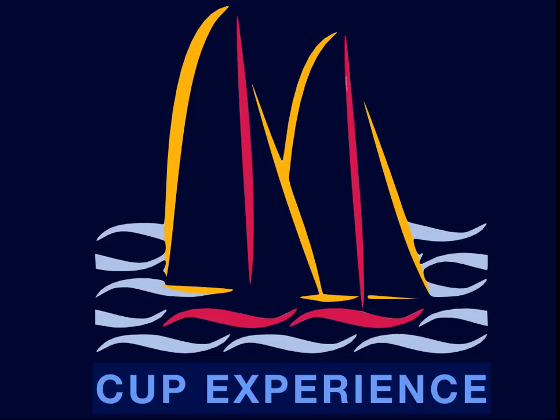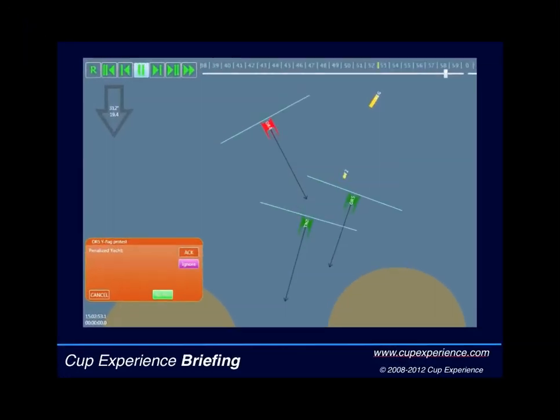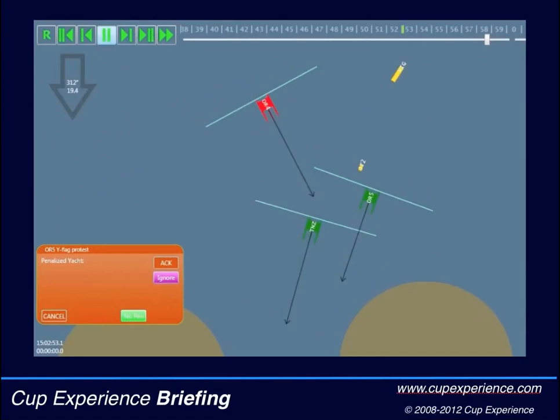Today I want to show you the amazing display the umpires use to determine penalties during the racing. We're going to watch a penalty situation on video, and then we'll go into the umpire's booth and look at their display and see the tools that they have to determine penalties during the racing.